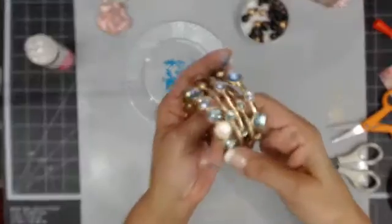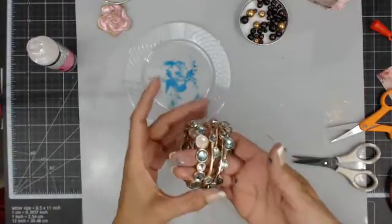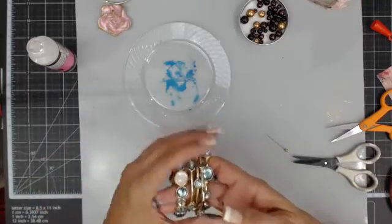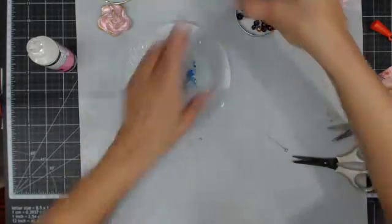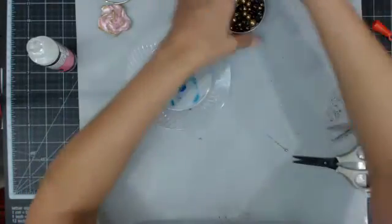Like I have these bangles, and I thought it would be pretty to do a turquoise one and match it up and use some pearls, because these have a pearl look to them. So a million ideas that you can do with that. So hopefully that has gotten your own wheels turning a little bit.